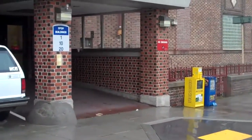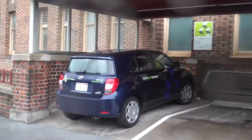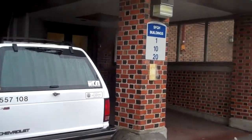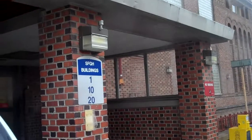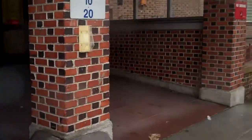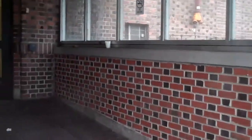A little rainy today for our Bullitt Locations video, and this was the entrance here. This is where all the ambulances backed in. The new emergency room is on the other side of the hospital. This is no longer in use, but as you can see, people still do park here. And we're going to walk over to the door over here.